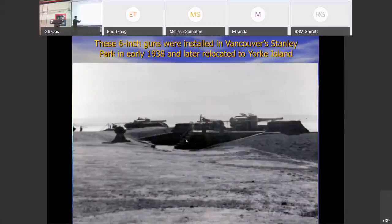The two guns at Stanley Park in early 1938. They were 6-inch guns, very heavy. They found they needed them in another location out on Yorke Island. We'll talk about Yorke Island. So this is at Stanley Park, right? And you can still see these gun rings there. And there's a plaque with our cap badge on it that identifies that 3-1 battery served there.